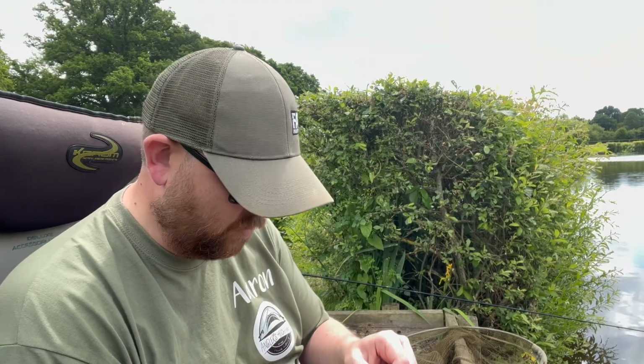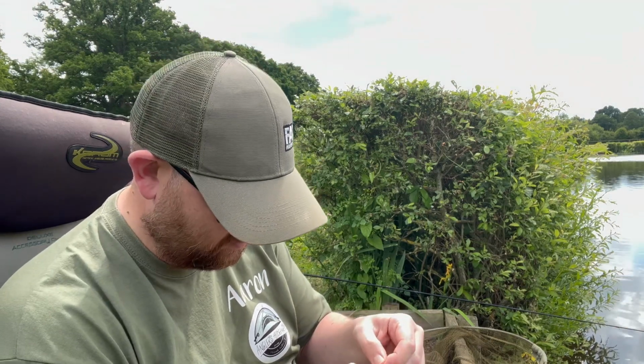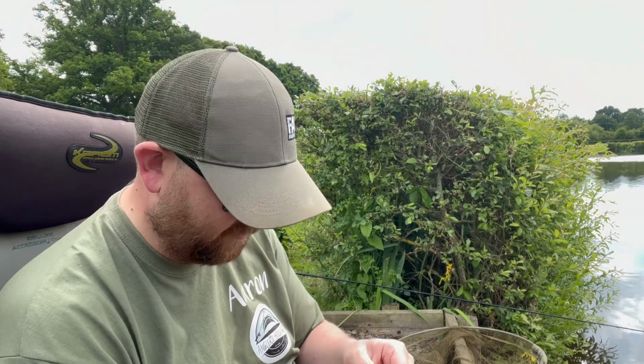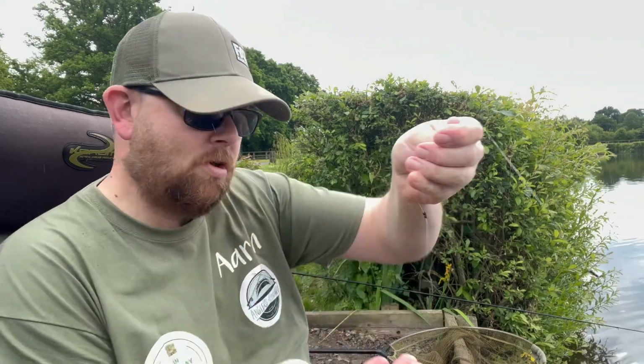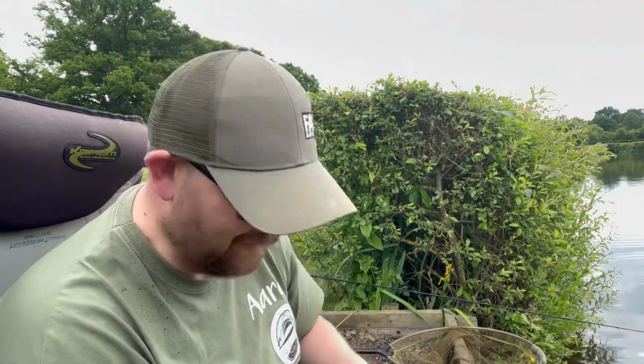Maggots are just getting destroyed. I just don't think they're big enough to quite take the hook. It's still definitely sharp enough. I'm going to change over to a little soft hooker pellet and see if that will make a difference. There we go. Well, there you go. That one was a little bit bigger. That managed to disgorge itself and jump off.